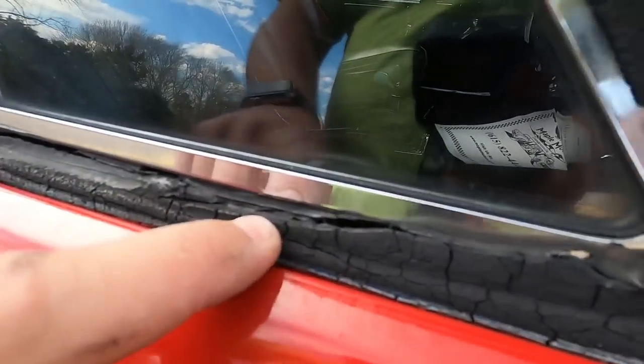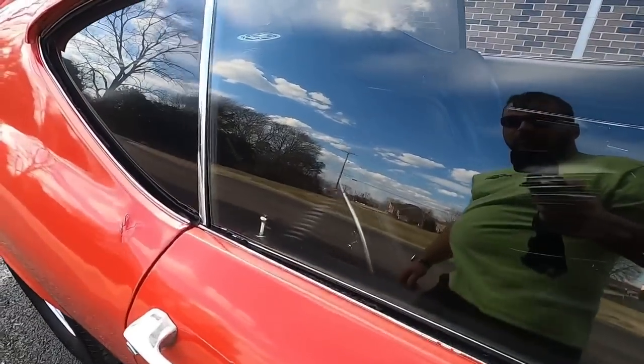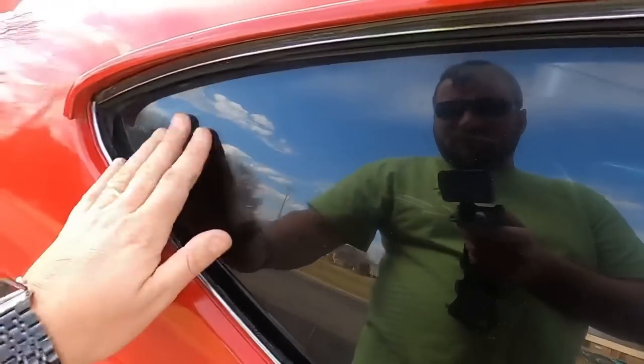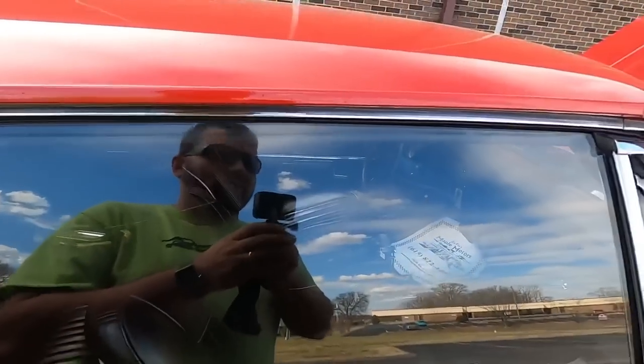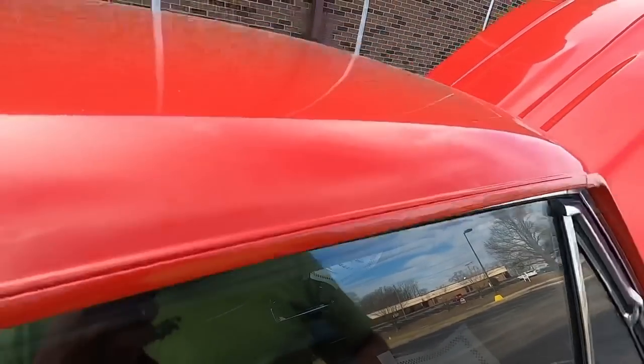This needs to be replaced. The seal there on the vent window's gone. Windows themselves don't look too bad. The tint back here sucks. It's real foggy looking. Needs to be stripped off. You don't really need tint on a classic anyways.